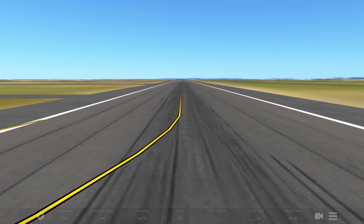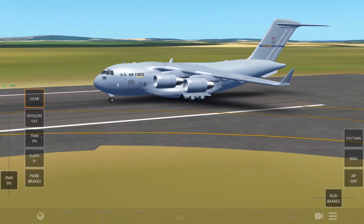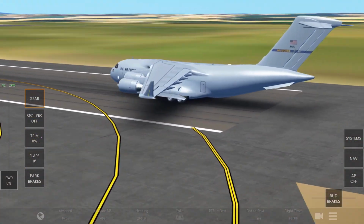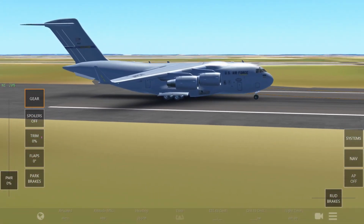Today we're going to be looking at one of the oldest aircraft in Infinite Flight. This aircraft came into Infinite Flight around March 2012, I believe, and it has not been updated since. That's right, it's a C-117 Globemaster. As you can tell from the exterior, it's definitely 2012 Infinite Flight.